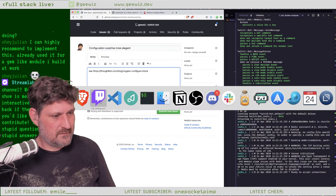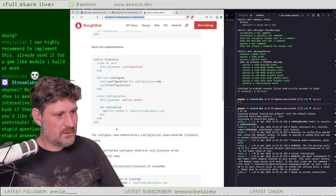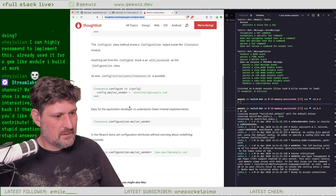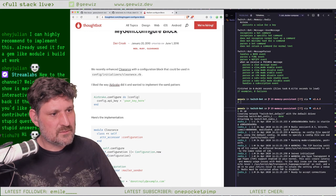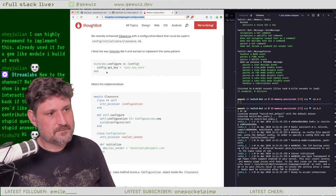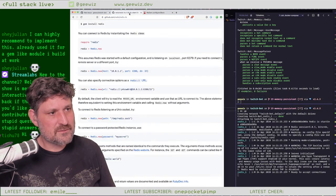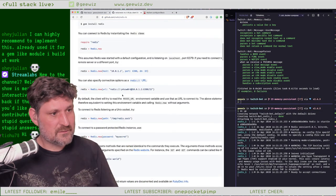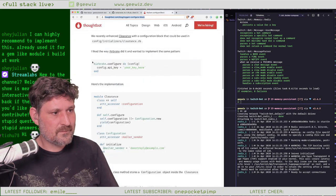Thoughtbot. I love the folks at Thoughtbot. Maybe if I keep reading. We recently enhanced clearance with confirmed and could be used. I liked the way I break data and wanted it in the same pattern. Yeah, that's not much of a reasoning here, of an argument, but yeah, having this configure block is definitely quite elegant.